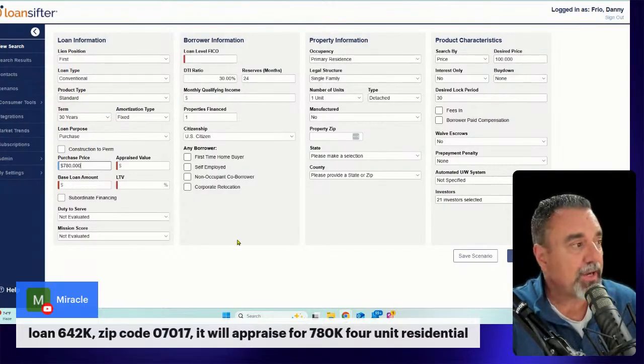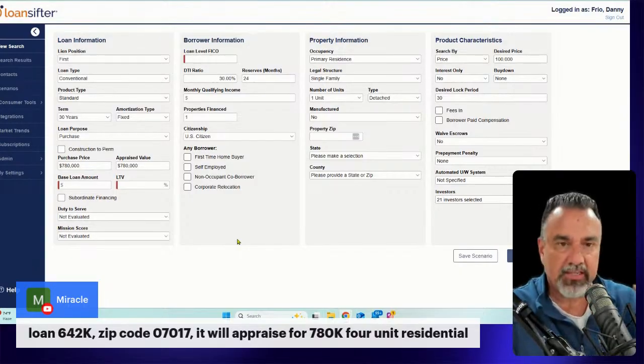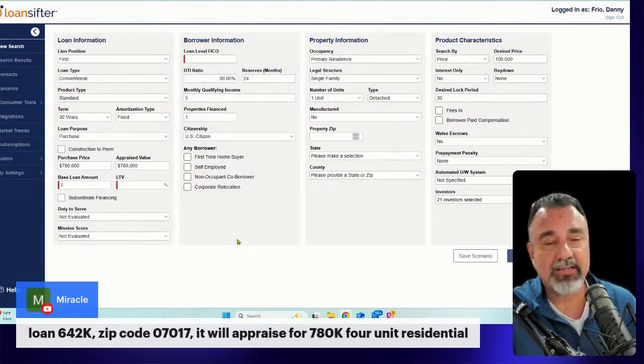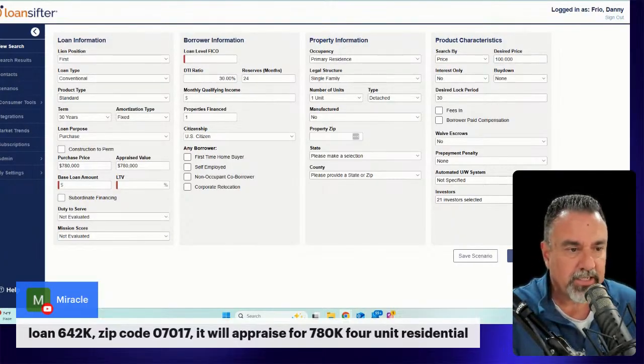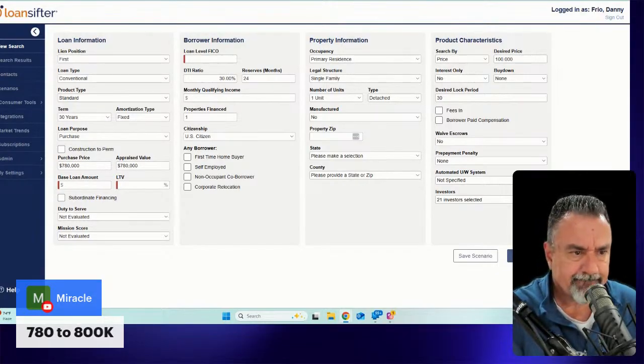So here's where that criteria comes in. And what I want to show you, Miracle, is how there's a difference in the rate between a single family home, a 2-unit, 3-unit, and a 4-unit. And this is why a lot of times I ask, what is your credit score? I don't have your credit score, Miracle. If you can put that up for us, I'd greatly appreciate it. Miracle, there it is. Thanks. 780 to 800.